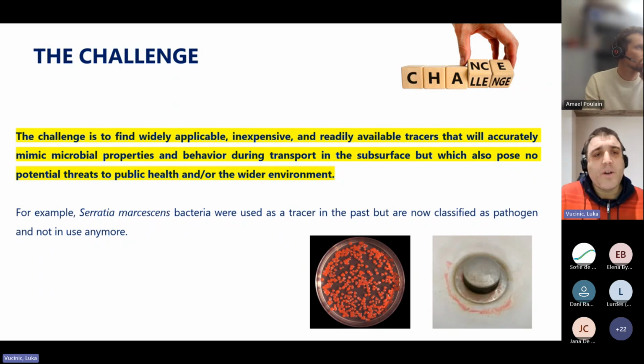But to do so, we need to find widely applicable, inexpensive, and readily available tracers that will accurately mimic microbial properties and behavior during transport into the karst subsurface or other groundwater subsurface environments, and which will also pose no potential threats to the environment and especially public health. So that's a bit tricky. So what can better mimic the microbial properties than the microbes themselves?